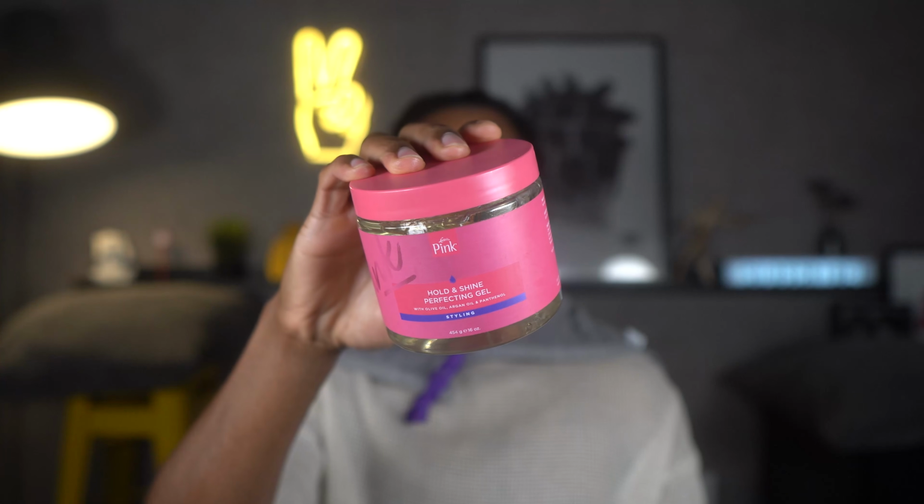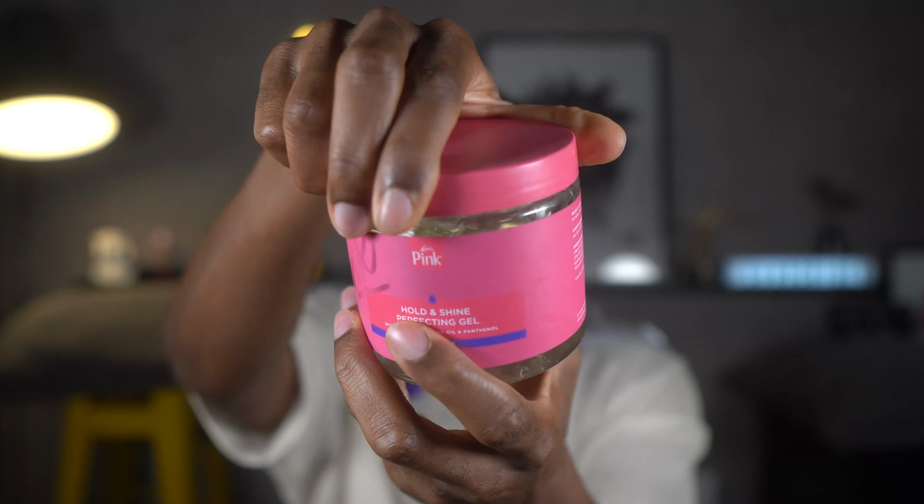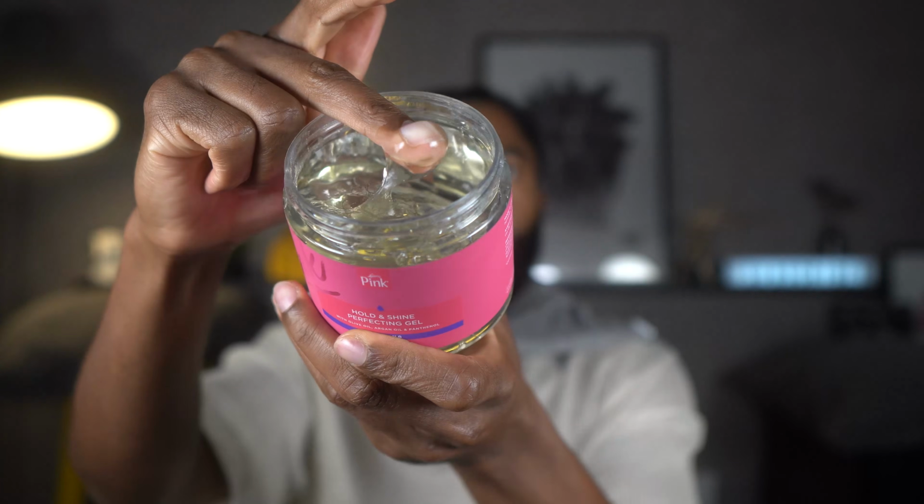Cute. First, I get out one of my favorite gels, also from Luster's Pink. Everybody is sleeping on this gel, period. For me, it does exactly what Wetline Extreme Gel does, and it's a Black-owned company, and the ingredients are just better. Super sleek finish. It's great for twist. It smells good, which is kind of a bonus. The real tea, girl, is that it doesn't flake.